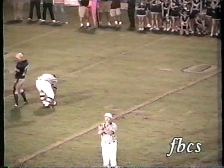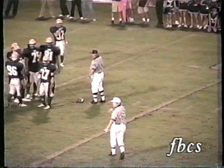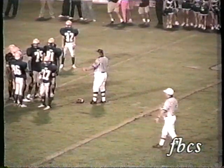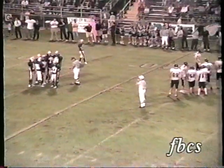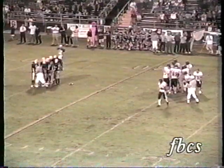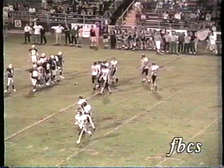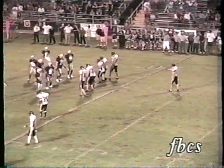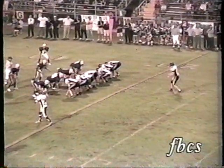No. That play, when Richard took the handoff and came around here, Sulphur had him, and that's when the face mask occurred. He just kept running the other way. That's not where the face mask was. That flag was thrown here where the play was. So they get most of the yards back. It'll be second, and the good news was it was a spot foul, which was back beyond the 30. So the ball is at the 17-yard line, second and 16.